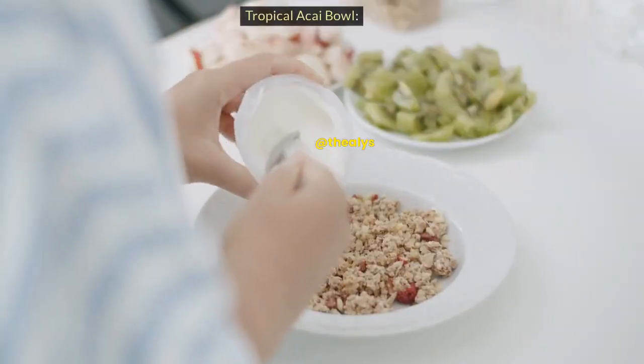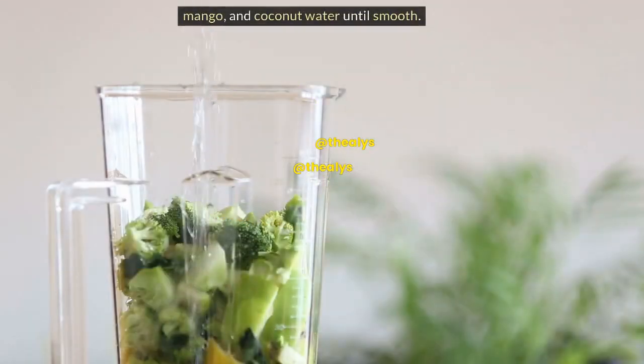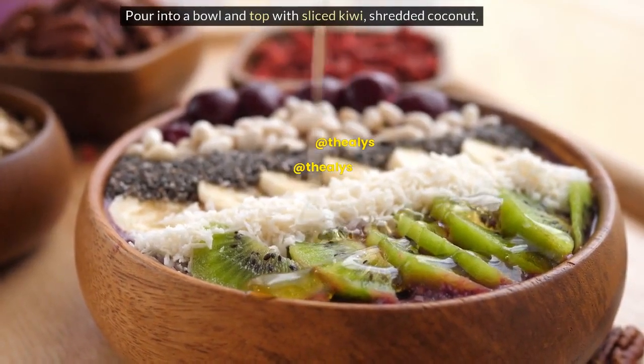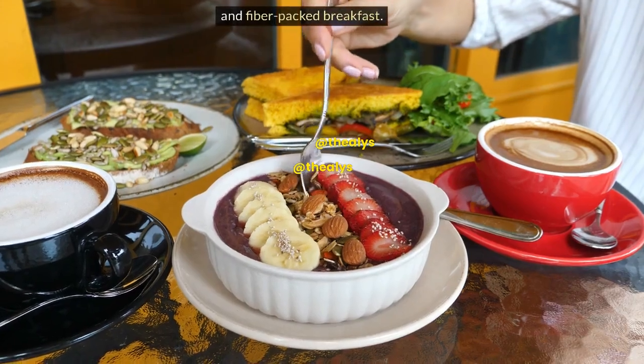Tropical acai bowl. Blend frozen acai with pineapple, mango, and coconut water until smooth. Pour into a bowl and top with sliced kiwi, shredded coconut, and granola for a refreshing and fiber-packed breakfast.